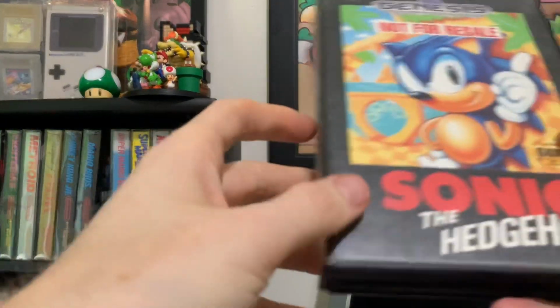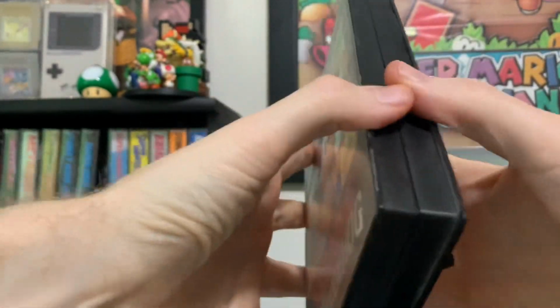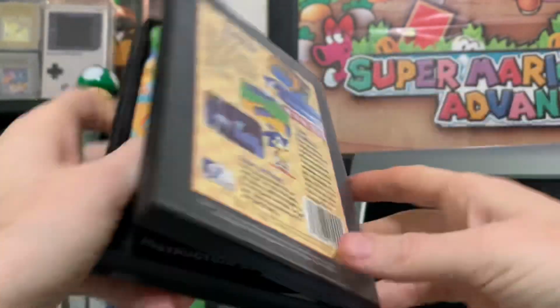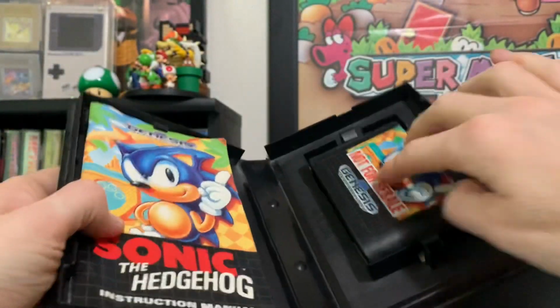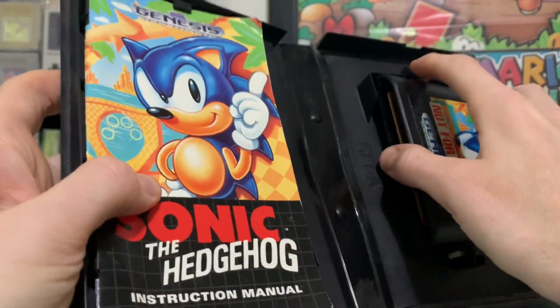Sega Genesis changed the game with these cases. They are so high quality. They're made of thick plastic. There's beautiful artwork to be displayed on the back, on the spine, and on the front. We got our instruction manual over here, and we got the area for a game on the right side.